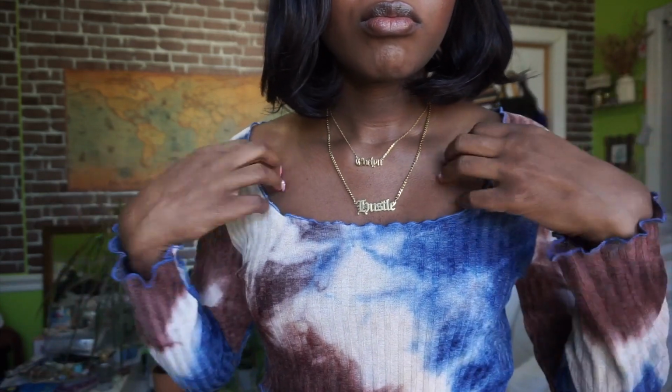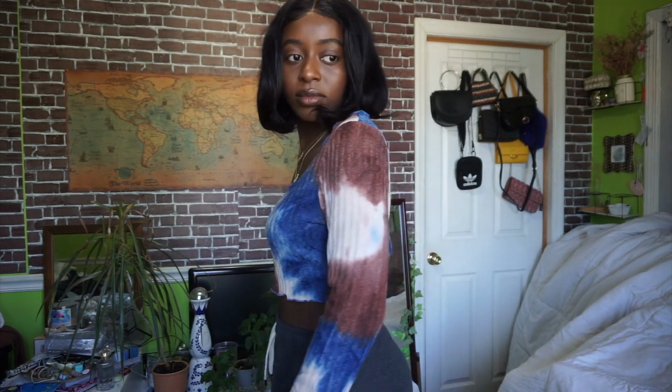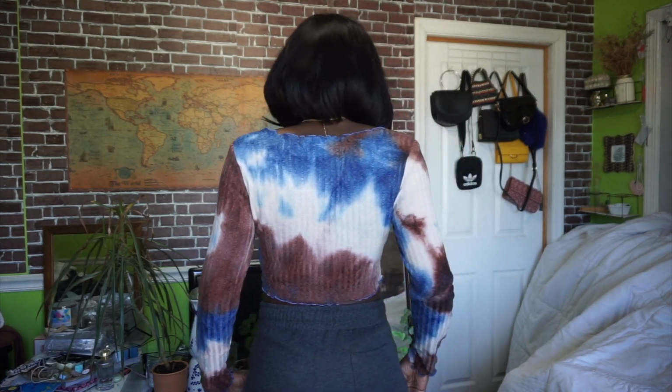This is probably the first top that I'm not feeling out of everything so far, and it's because the fit seems a little bit too loose. I don't remember if this was an off the shoulder. It wasn't. It's like a wide scoop neck, but it's so big. Yeah, so I had to return this one. I love the whole pattern on it. Definitely gave me vintage, but the fit was just not it for me. It was way too loose around the neckline, so no.